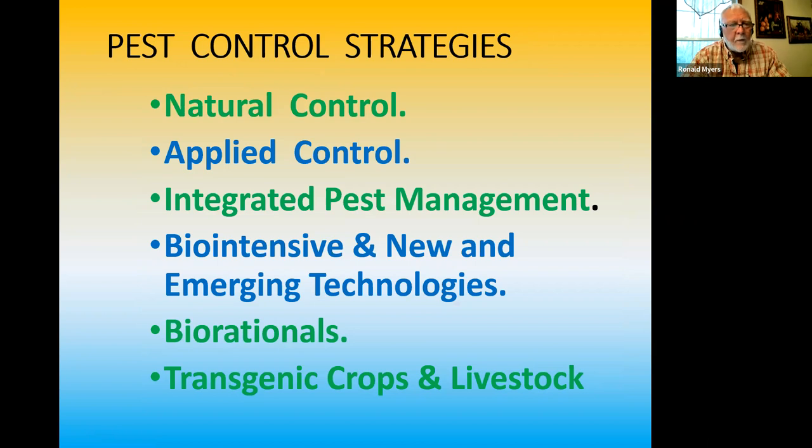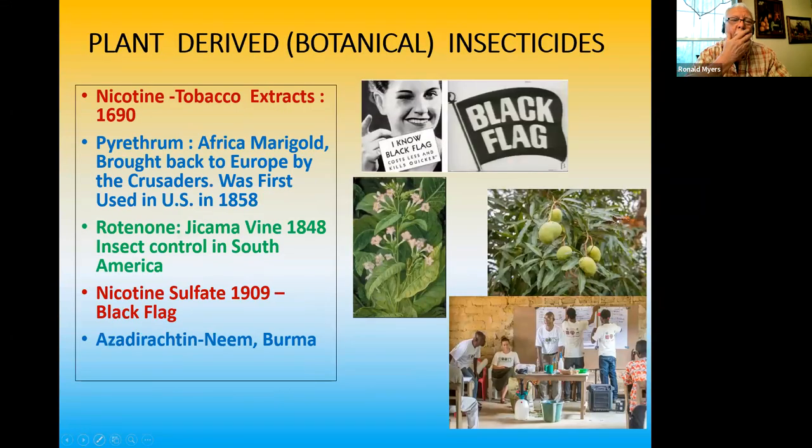And I think we really probably should look more at reducing pesticide use and using it certainly very prescriptively. IPM is all about that, understanding natural controls of pests, applied controls, integrated approaches. Now with biointensive and new and emerging technologies, biorational, even now with transgenic crops and livestock, I think we're starting to reduce pesticide use. So I think that the pressure of organic production has changed our use strategy of some of these pesticides moving forward. Of course, most of those involved in organic agriculture don't think transgenics is the way to go either, but that seems to be where we're headed.